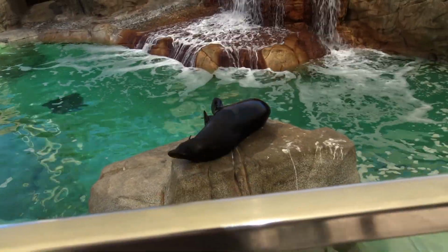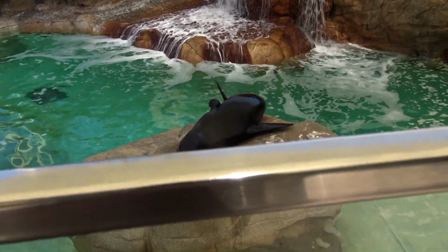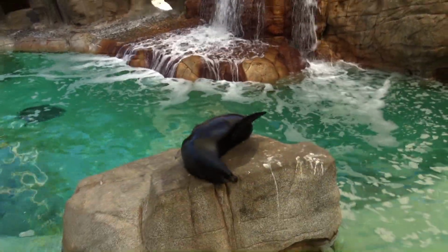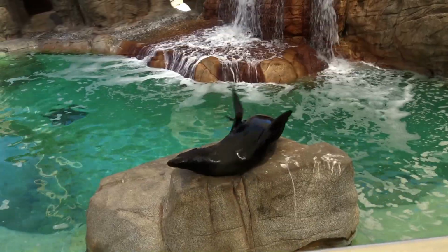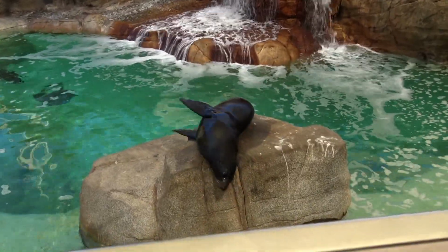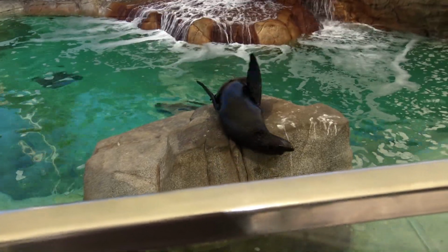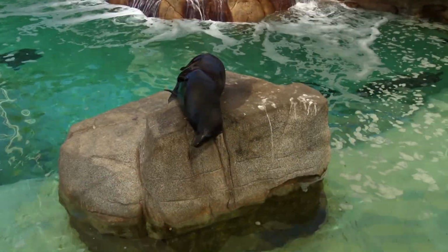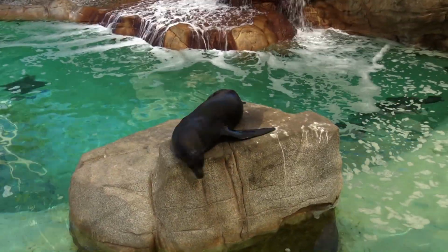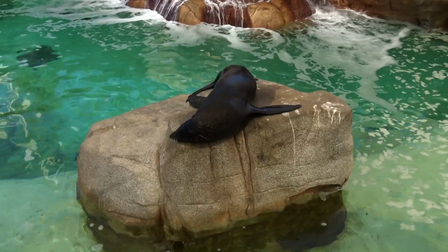So a big difference between our fur seals right here and our sea lions is definitely the size, because our sea lions grow significantly larger than them. They also have a different face shape. Our sea lions have a wider build, where our fur seals are more narrow and their face kind of comes to a point.